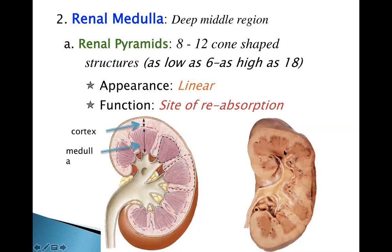So they tend to be a little bit darker in color because of the amount of blood vessels sitting there. And they tend to have more of a striped or linear appearance because of all the tubules. They're going to be arranged side by side, projecting toward the tip of the renal pyramid, which we call the papilla. All right, so the appearance is going to be very linear, and this is where we're going to have all of those little nephrons lined up side by side, trying to reabsorb any of the nutrients and electrolytes that got filtered that the body still wants to retain.